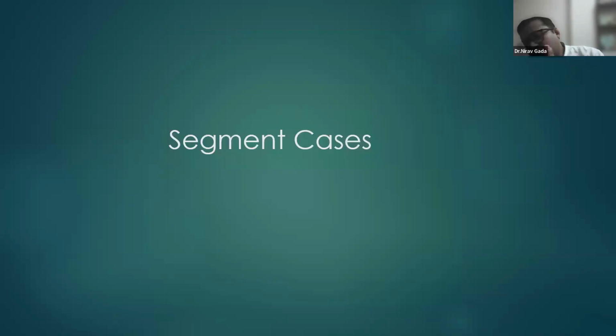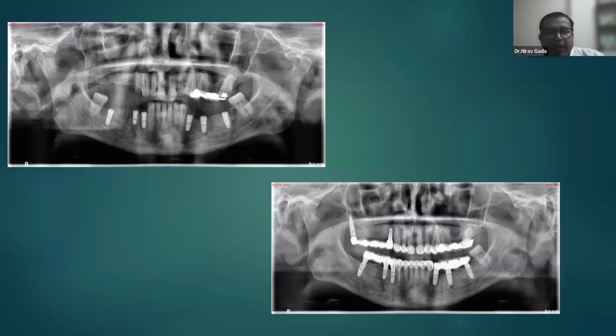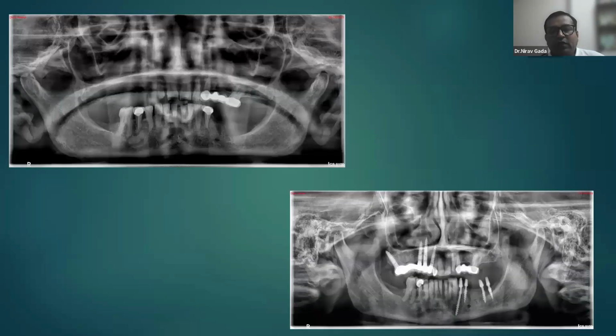Also, with this kind of case, many times we get segments or areas with high pneumatization. In such areas, you can see where there is no bone, and instead of doing a direct sinus lift, I place a pterygoid implant. Many times if I get very good torque, I wait for 2 months and then I can load it and achieve excellent results.